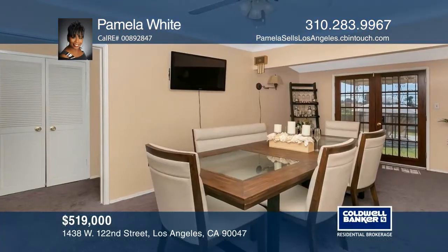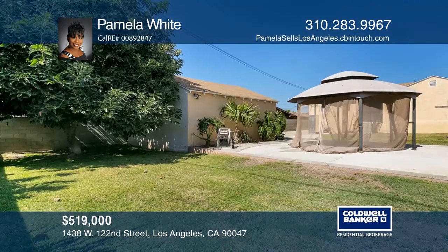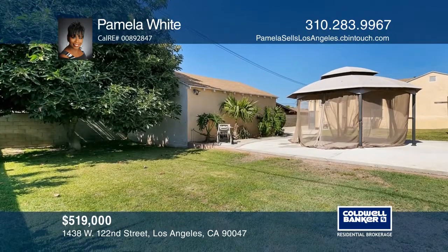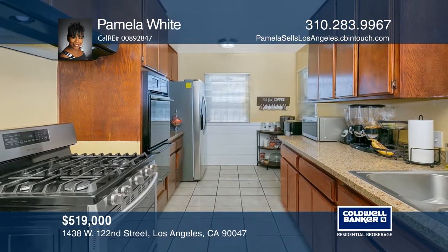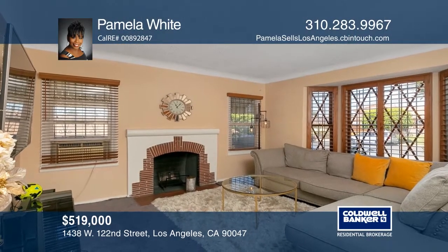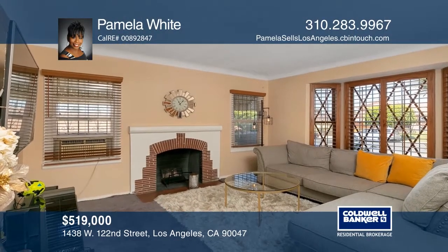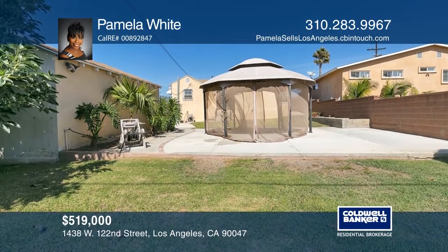This adorable 2-bedroom, 1-bath home went right into escrow after receiving multiple offers. The formal dining room offers French doors that lead out to the backyard. The kitchen boasts granite counters and a breakfast nook. In the huge backyard, you'll enjoy a cemented patio with a gazebo and grassy area with an avocado tree. Can we say guacamole? Make yourself at home by scheduling a tour with Pamela White.